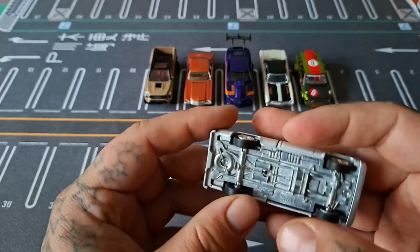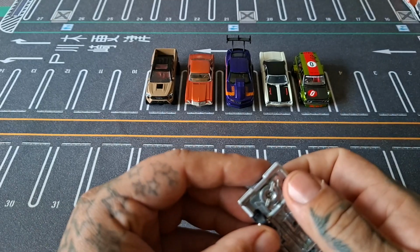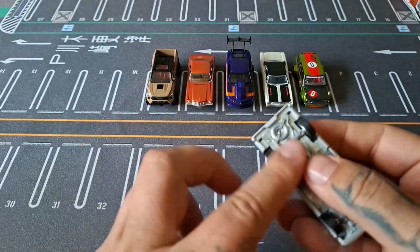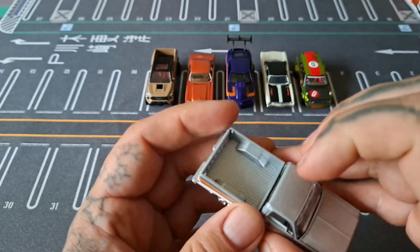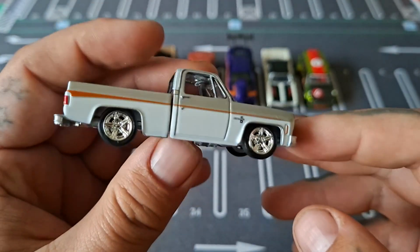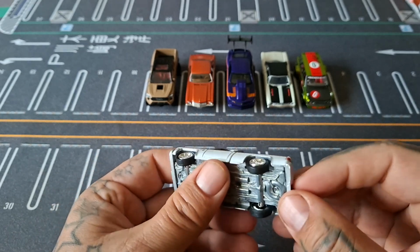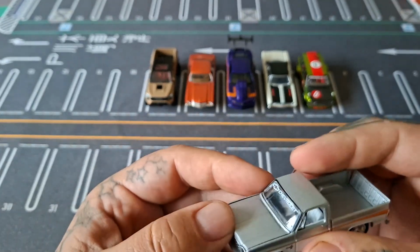Oh, the back wheels don't turn at all. What? Why? They're completely stuck. Is it because of the tires? Now, well, now they work. I don't know what happened there. That was weird. Okay. So we have these fancy rims. I'm not a fan of these rims, but when the truck looks custom, then it's fine. But the tires really don't want to stay on the rims. I don't know why, but it is what it is.